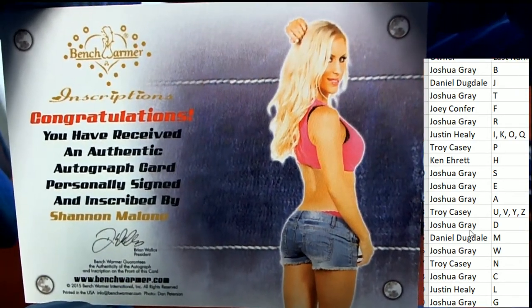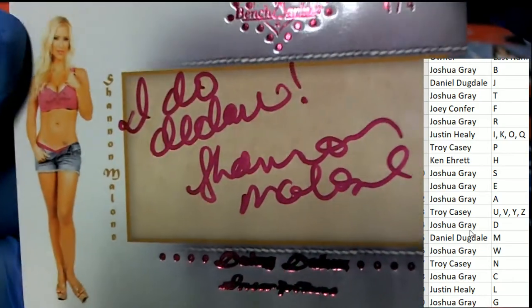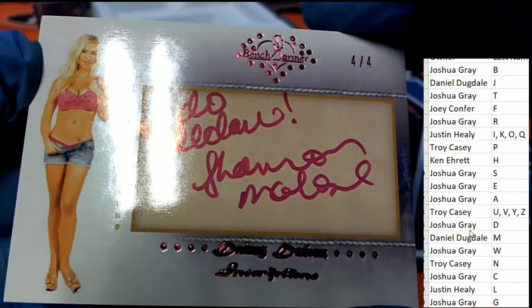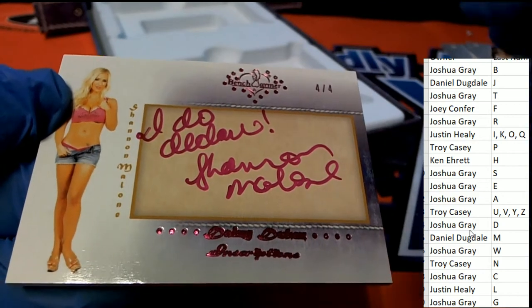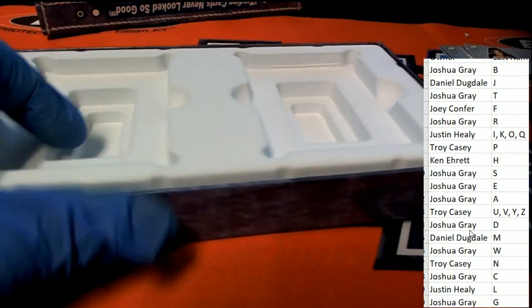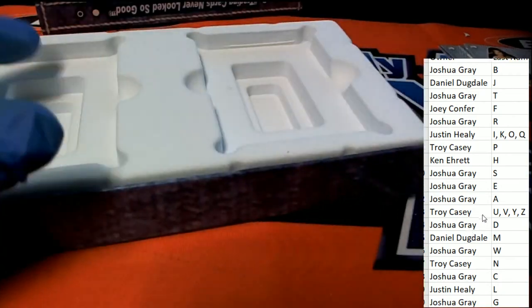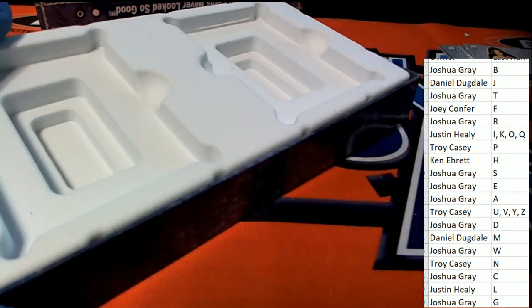But it's a nice one to get. Congratulations with the Shannon Malone. M was a great letter to have. Daniel really did go with M. Great box break, by the way, everybody. Great box break in that Benchwarmer Daizy Dukes.